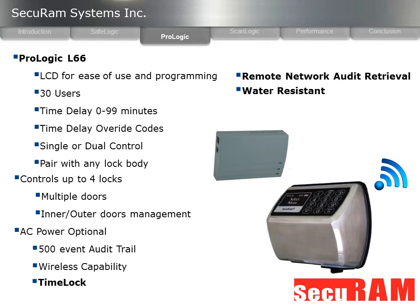We also provide the ProLogic L66 and any of our ProLogic series in a water-resistant enclosure. So instead of being our standard round entry pad, we have built a stainless steel, silicone-sealed, waterproof system. You can see the silicone seal here on the battery compartment. This is ideal for fast food locations where you have greasy, dirty environments where the safe is kept. Generally, they tend to hose these places down with hot water at the end of the day. Generally, the safe lock is sitting about 6 inches off the floor, and invariably it gets soaked. So with a water-resistant entry pad system, you now can have a perfect application for fast food or any other wet environments.